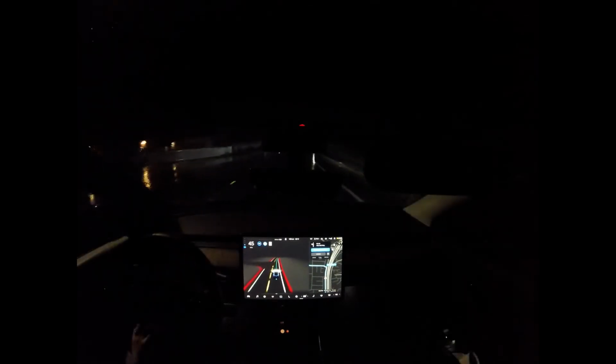So far, auto high beams turning off and on pretty smartly with oncoming traffic. Okay, should be coming up to a left turn here. So currently the profile is set to chill. I should have shown that, but just to get my bearings on how it does. Alright, nice smooth turn, seeing the curvature of the road.